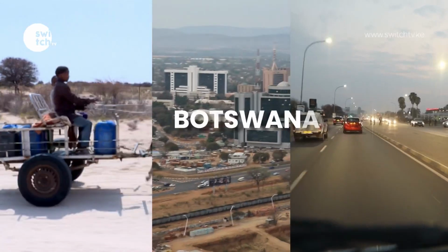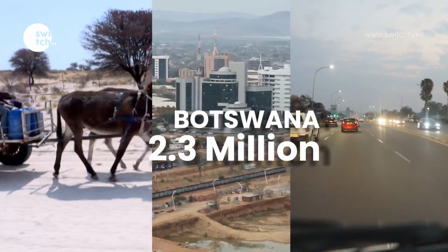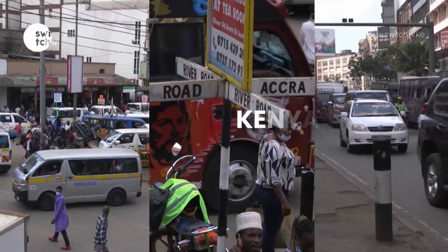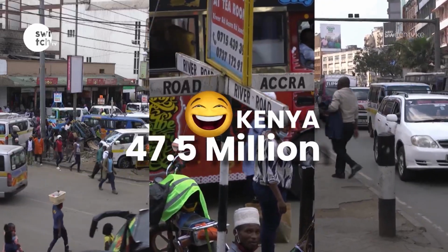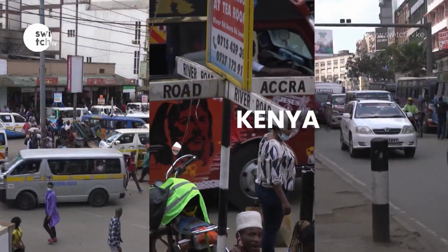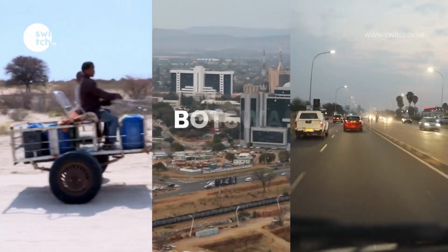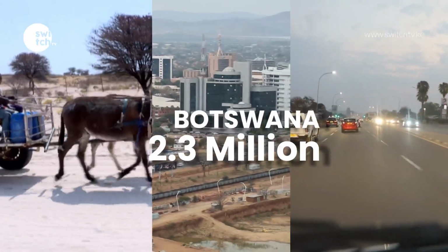Botswana's current population is estimated at 2.3 million by the UN. 2.3 million. Did you hear that? As for Kenya, dear Lord, we stand tall at 47.5 million. This is according to the 2019 census, and heading to 53 million currently as given by the UN figures. In other words, in just 3 years, Kenya has managed to almost double Botswana's population.